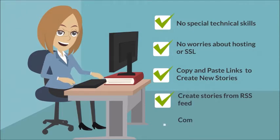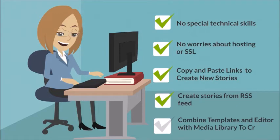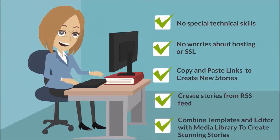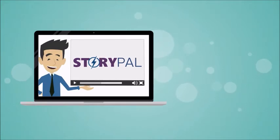When you combine the included templates, the drag and drop editor, and the rich media library that includes millions of images, GIFs, videos, icons, illustrations, and vectors, you'll have everything you need to create stunning stories without any design or technical skills needed on your part. Everything you need is right inside StoryPal and ready for you to use to create stories that go viral and get results.